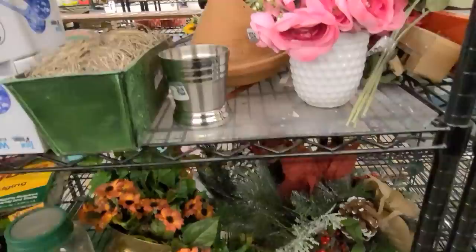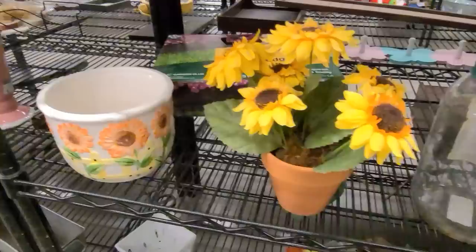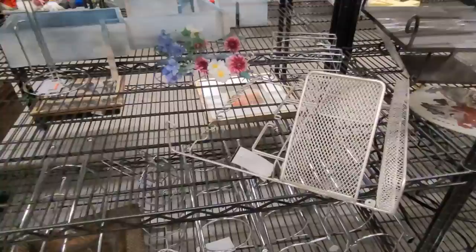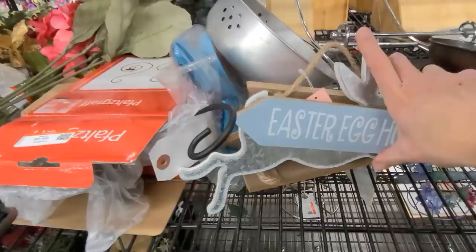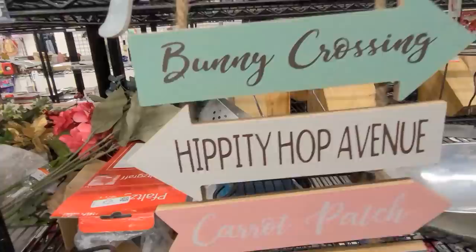Some wreaths. Going into the metal section. The shelves over here are a little bit empty today. I wonder if they're getting ready for some new stock. Here's an Easter piece. This looks fun. Let me get this sorted and maybe we can hang it up so somebody will buy it. There we go. That's really sweet. Pop it there and everybody can see it. There we go.